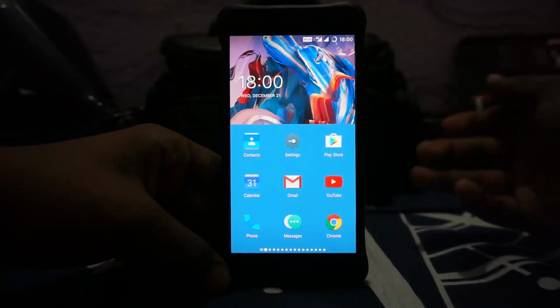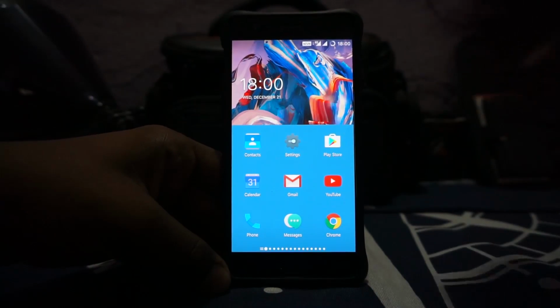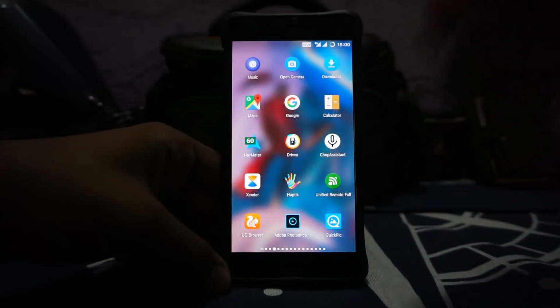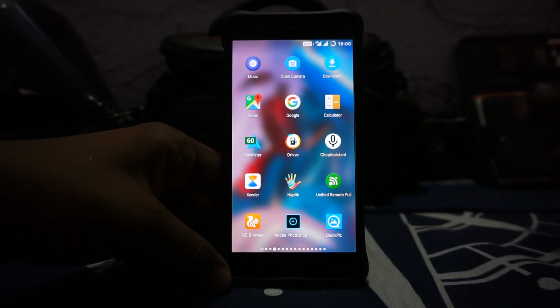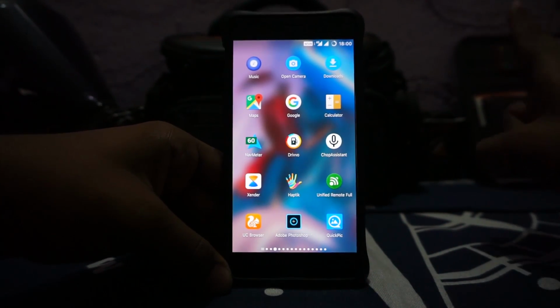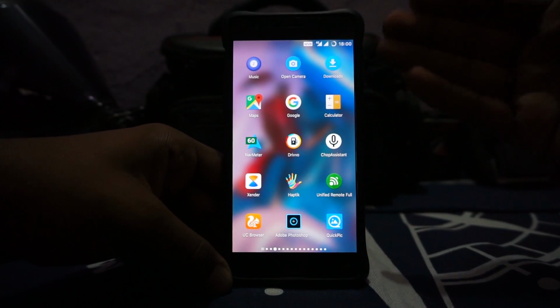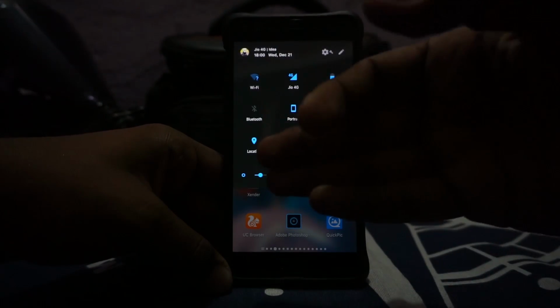That is the Open Beta version 9 for the OnePlus 3. I really like this ROM. This is a stock-based ROM, so all the bugs you had with the CyanogenMod based ROMs, you can forget them, because it has no echo issues. The call volume is perfect. The brightness slider is amazing. I really appreciate the brightness slider here.